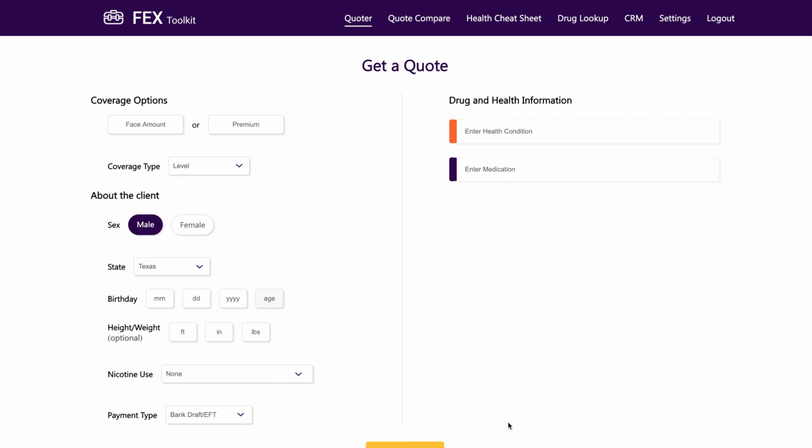FexToolkit underwriting case of the day. We're going to be taking a look at COPD, also known as chronic obstructive pulmonary disease.